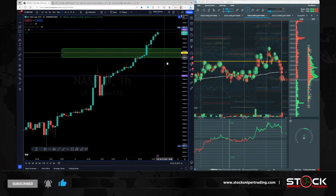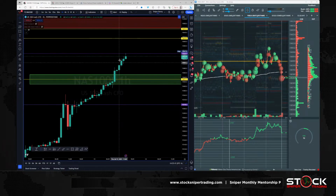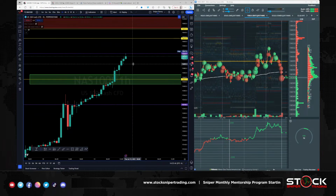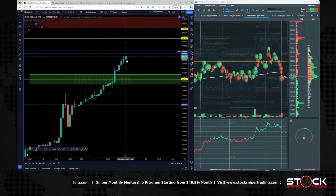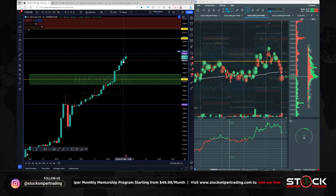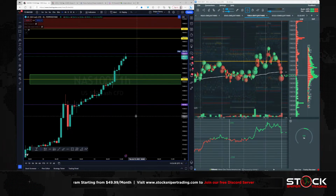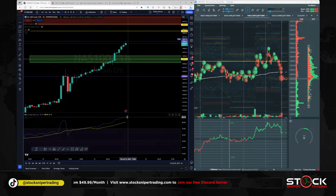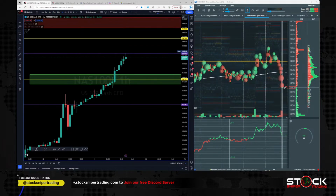Look at the hourly candles on Nasdaq. You have to be very careful shorting this thing. It's higher highs, higher lows, higher highs, higher lows. Look at the RSI. I didn't even see this. RSI on the hourly is 88, almost 89. Lots of retail traders are probably getting smashed right now trying to short this thing. I didn't even look at RSI, I had no idea it was up here. 88. Look at the big drop on US 30.